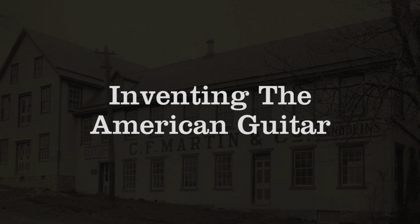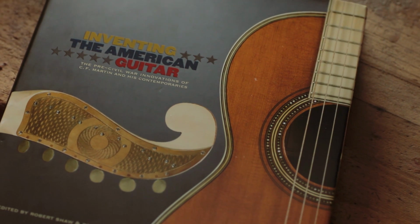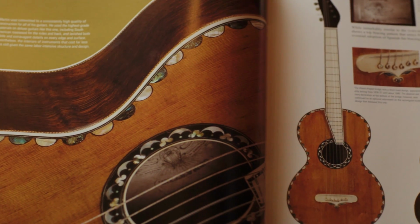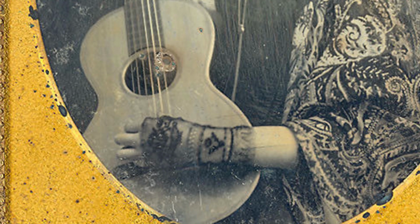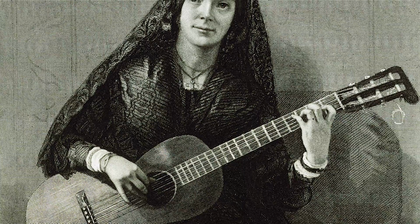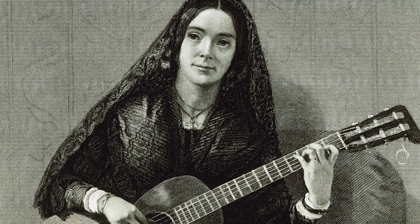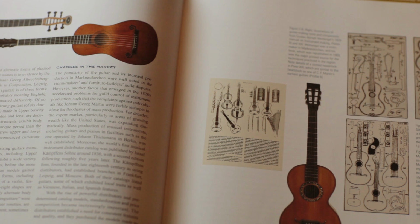Author Peter Szego and a team of researchers have used the archive to flesh out theories about how the American flat-top acoustic guitar was developed. Documents uncovered in 2006 shed light on when Martin introduced X-bracing to the body of his guitar, a key design component. Letters found in the archive show that C.F. Martin built a guitar in 1843 for Madame Dolores de Goni, an exquisitely talented Spanish classical guitar player. It is the first documented X-braced guitar, a Martin innovation that became a standard in guitar manufacturing and led to the creation of the American flat top.